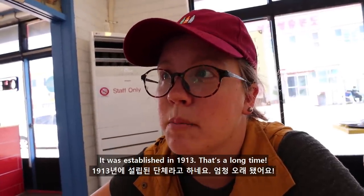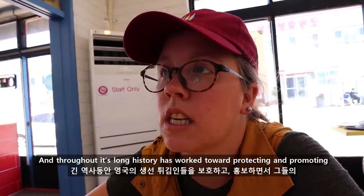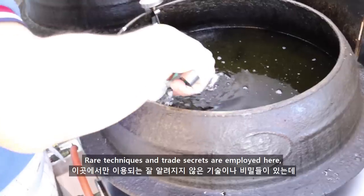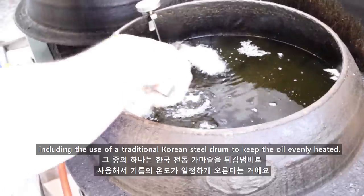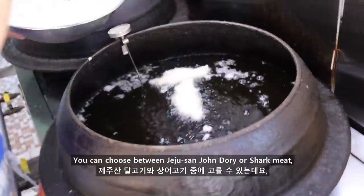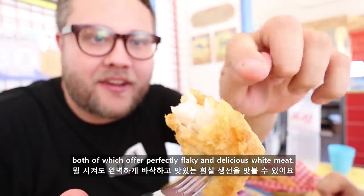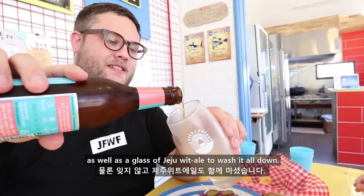That's a long time. And throughout its long history it has worked toward protecting and promoting the interests of the UK's fish fryers. Rare techniques and trade secrets are employed here, including the use of a traditional Korean steel drum to keep the oil evenly heated. You can choose between Jeju-san dalgoki or shark meat, both of which offer perfectly flaky and delicious white meat. Courtney and I decided to try their sampler set, as well as a glass of Jeju wit ale to wash it all down.